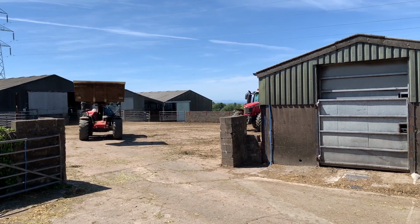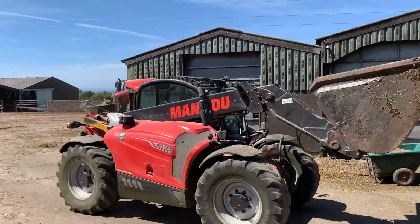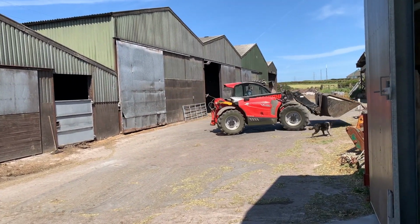Here comes the Manitou. Some people call these telehandlers. It can carry heavy loads on the bucket on the front, and you can see Grandad taking the bucket off. Watch out, Max, don't get in the way.